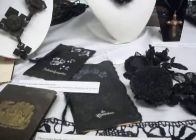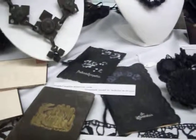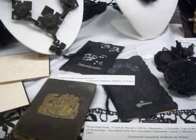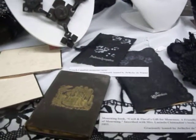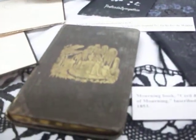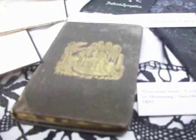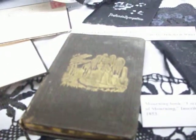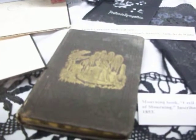Here's some French-Canadian mourning cards. They're pierced and painted, and some of them have glitter attached to them. And down here there's a book which is from my collection, and it's called A Gift for Mourners, A Friendly Visit to the House of Mourning, from 1853.